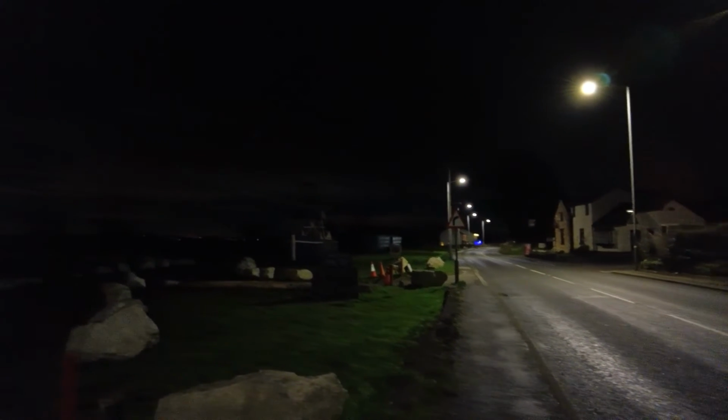Yeah, so there's the Fun Ship Market. Worth a nose if you're in the area. Sorry it's a little bit dark.